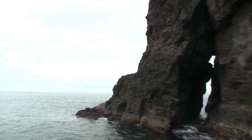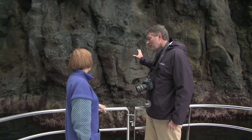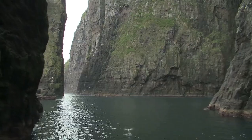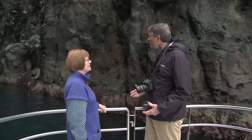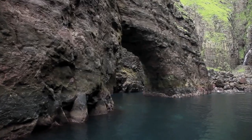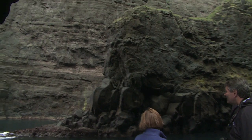Our boat trip took us through narrow gorges within a few feet of the rock walls that plunged into the sea. Yeah, we're so close that we can almost touch these cliffs. Yes. It's nice to get in this close and you can really feel just how dramatic it is. Look at this, gosh, under the arches.